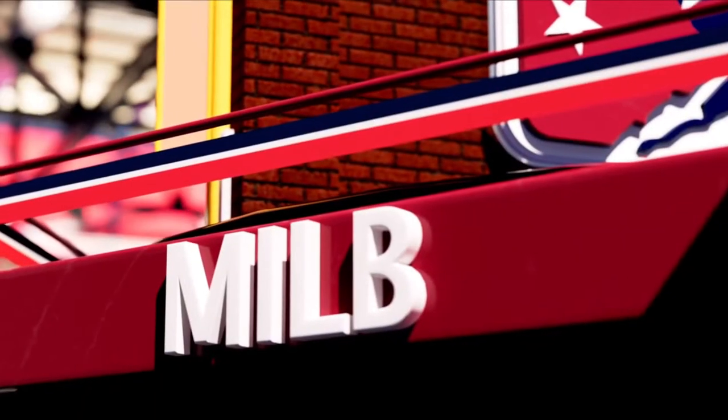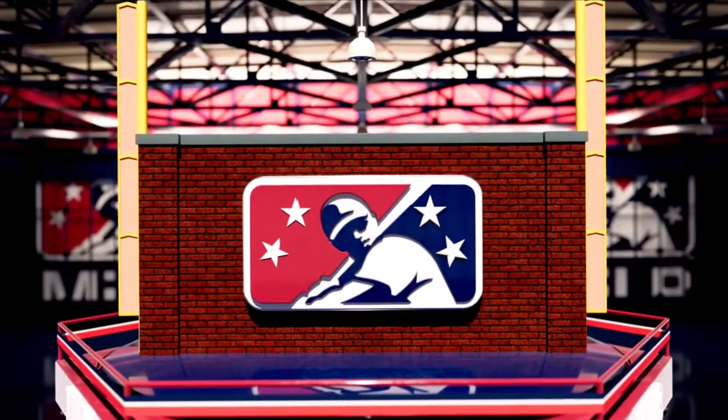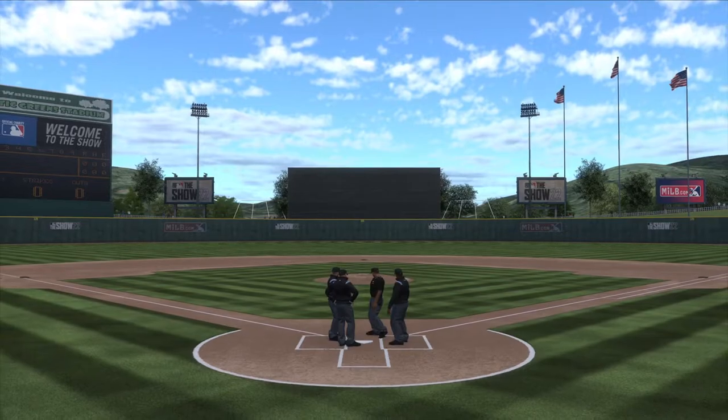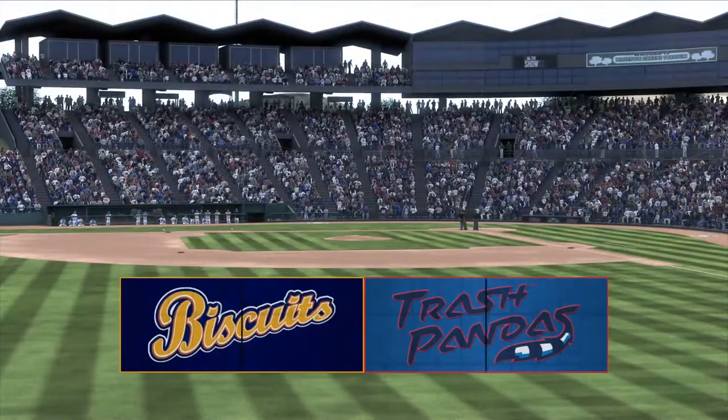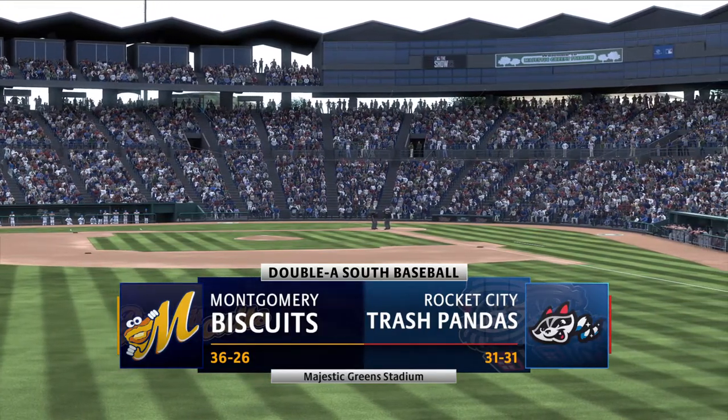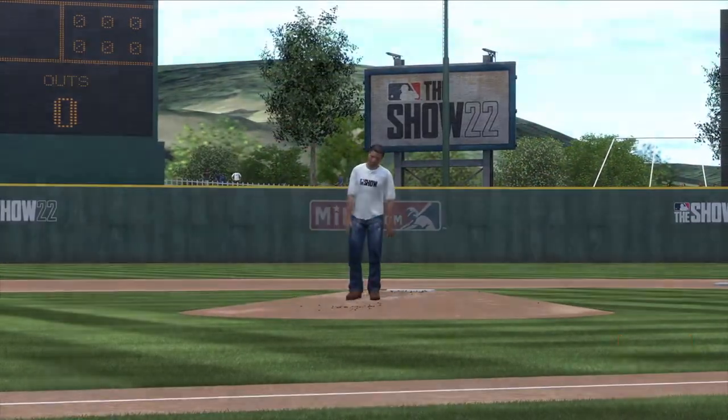Hey. And welcome into the ballpark. Happy to have you with us. We've got Father's Day baseball. It's the Montgomery Biscuits and the Rocket City Trash Pandas. First pitch coming your way next.